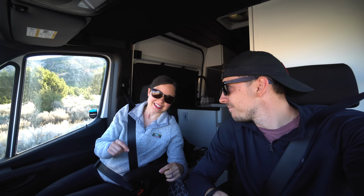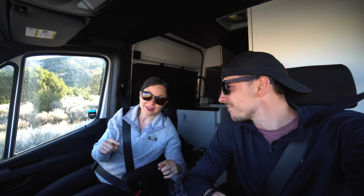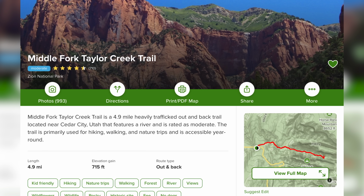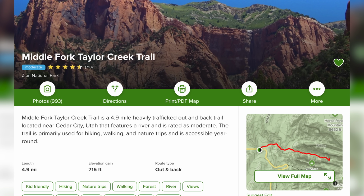We really thought this area of the park was just as beautiful as Zion Canyon, the main area. The only downside is there's fewer trails to do, and the ones that are here are more backpack focused as opposed to day hiking. So we originally planned to do a hike today called the Middle Fork of the Timber Creek Canyon. I think you're right, it's a long name. It's supposed to be the best hike in this part of the park, and it's not too long.